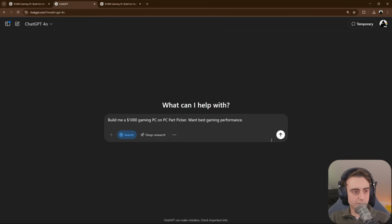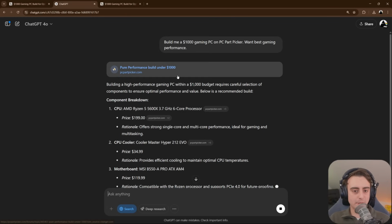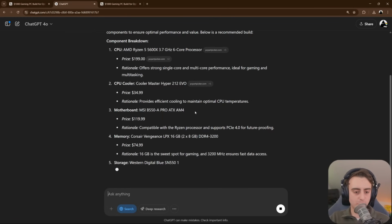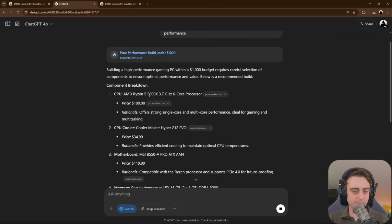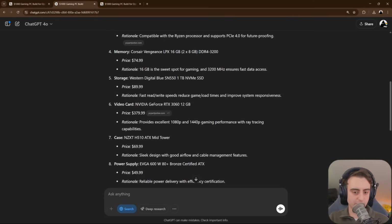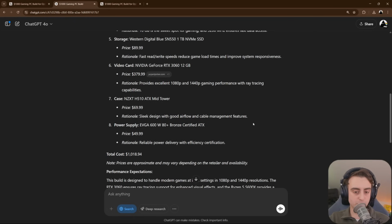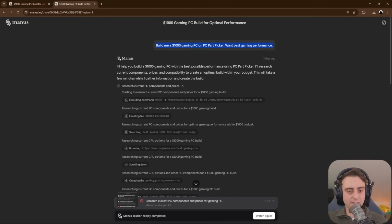You're like, let's toss this into GPT-4 Omni with search real quick. It looks like it actually went to PC Part Picker and just found a pre-built made by someone else. Hey, you know what? It's a solution that works. We got a Ryzen 5 5600X. I think that this has been the best budget gaming CPU for a long time now. Typical MSI board, DDR4 at 3200, a 3060, yeah, seems like a pretty bog standard $1,000 gaming PC build. So maybe Manus is a little overkill even though it failed this task.